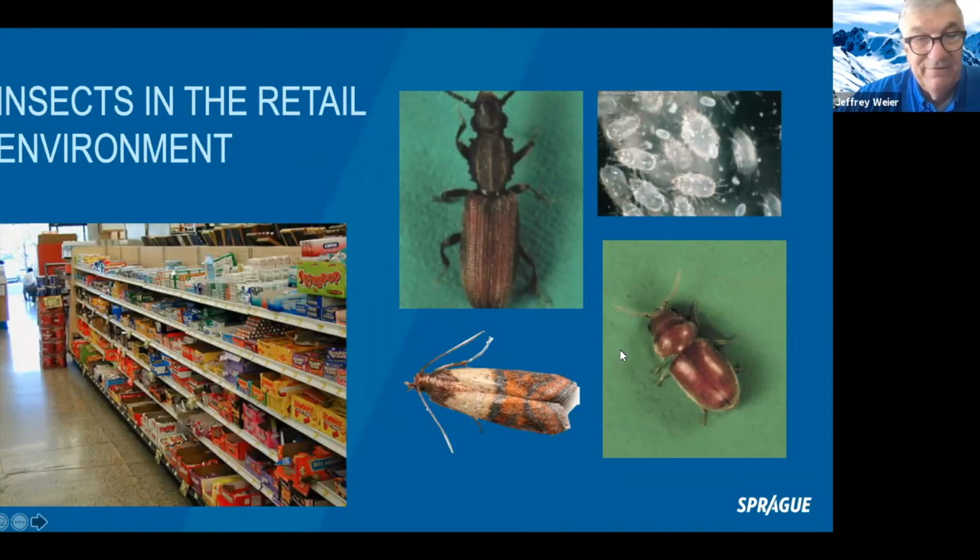Cigarette beetles are commonly found in grocery stores or retail environments. Sawtooth grain beetle, pet food areas, look at the rolled oats, look at all those types of areas. And another pest I put in here were the grain mites. This is a relatively new pest showing up. We're finding a lot of grain mites in the retail environment.